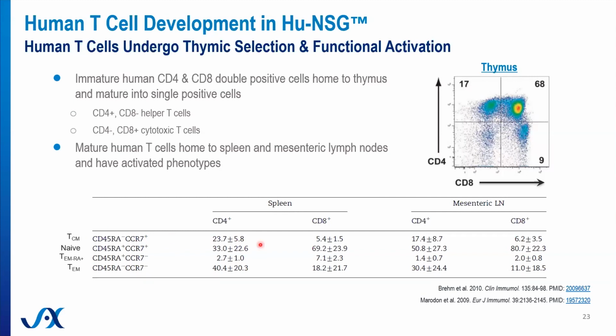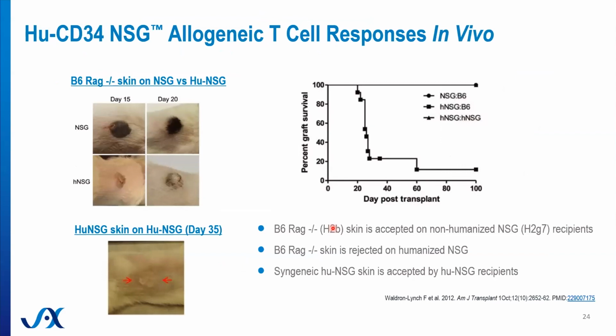You can use flow cytometry markers to track the different distributions of naive cells, central memory, effector memory cells, TEMRAs, both within the CD4 and CD8 compartments in the spleen, the peripheral blood, mesenteric lymph nodes, etc., and demonstrate that these populations exist and are expanding over time.